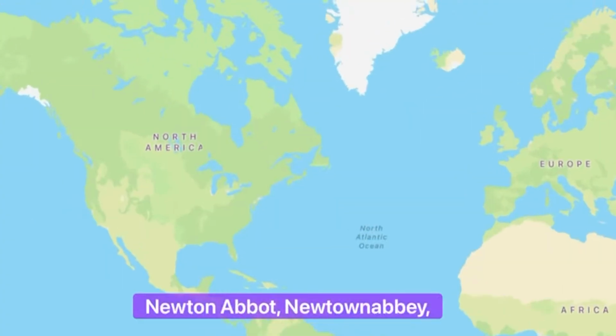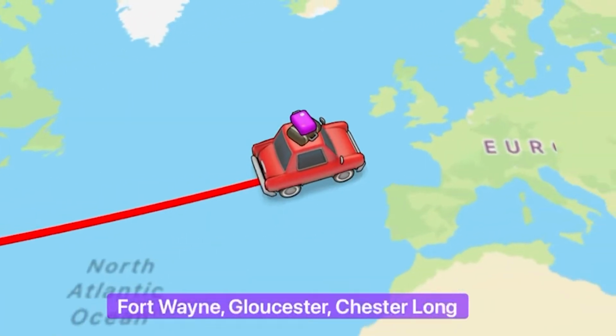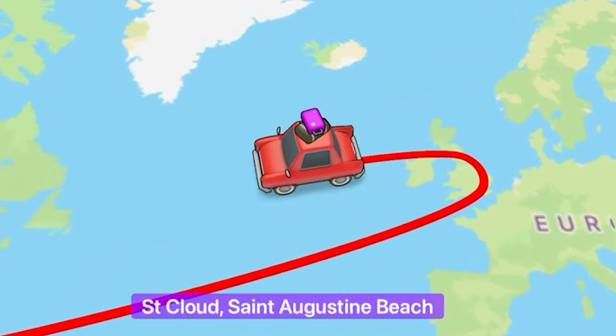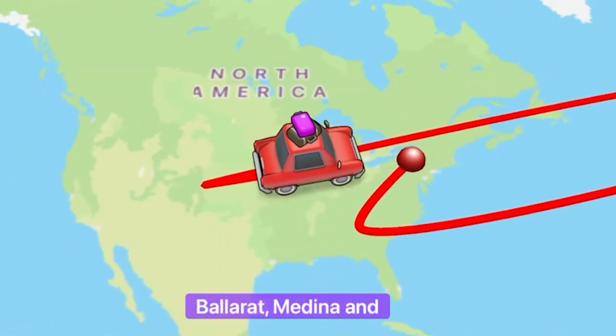Crafting Newton Abbey, Richmond, Dudley, Georgetown, East Kilbride, Eugene, Ferrum, Rhinebeck, Walkerstown, Newarheim, Fort Wayne, Gloucester, Chester, Long Beach, Raphael, St. Dominic's and Cloud, St. Augustine Beach, Sand Springs, Romford, Tulsa, Traverse City, Wesley Chapel, Ballarat, Medina, Rampart City.